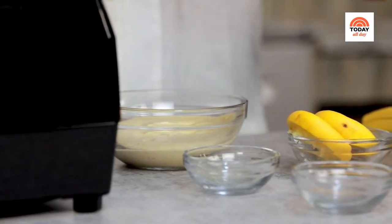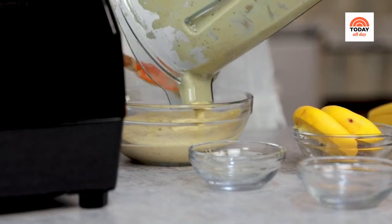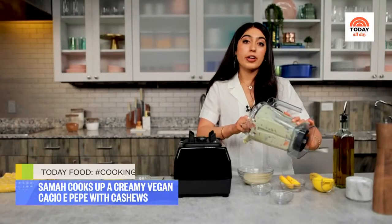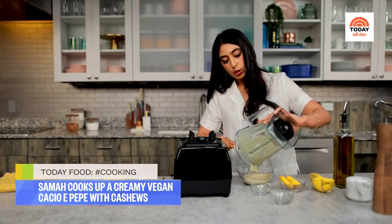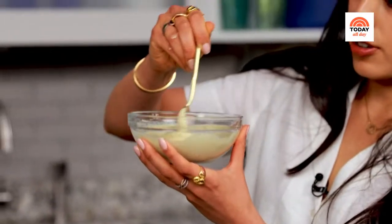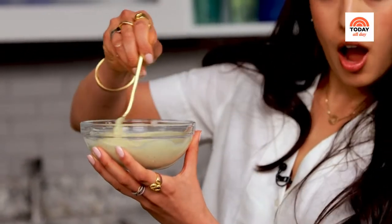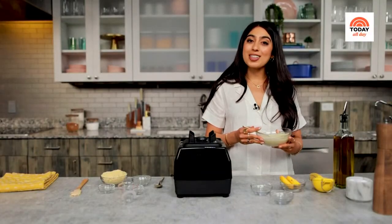All right. Can't leave any sauce behind. I love a blender pasta sauce. It's so easy to throw together. Minimal prep, minimal ingredients. Look at how creamy and luscious that is. Sauce is done. Now I'm gonna go cook my pasta.